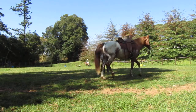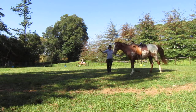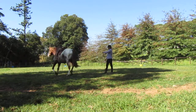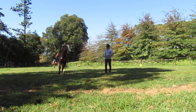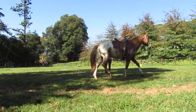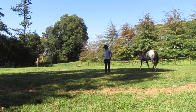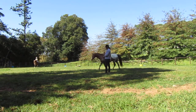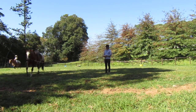Now he's lost a little bit of engagement, so I'll actually do a rollover. And again. And you can see now he's more engaged. And you can stay on that circle again. So that slowing down is exactly what we want when we want to balance out a horse that's a little forward.